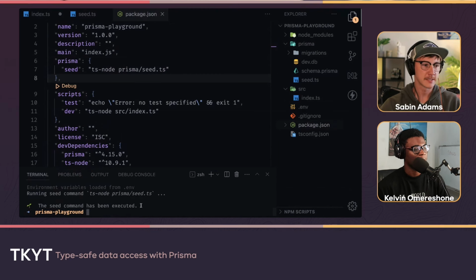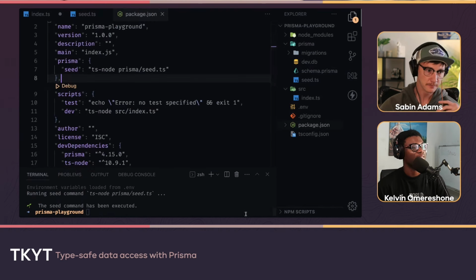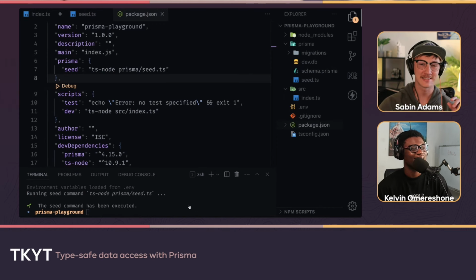And that's going to execute the command. The seed command has been executed. At this point, we can't really see it yet because we don't have a UI for it, but the data has been stored in our database. Awesome. That sounds like some magic right now because you can't actually see where it is. So let's actually go in and look.